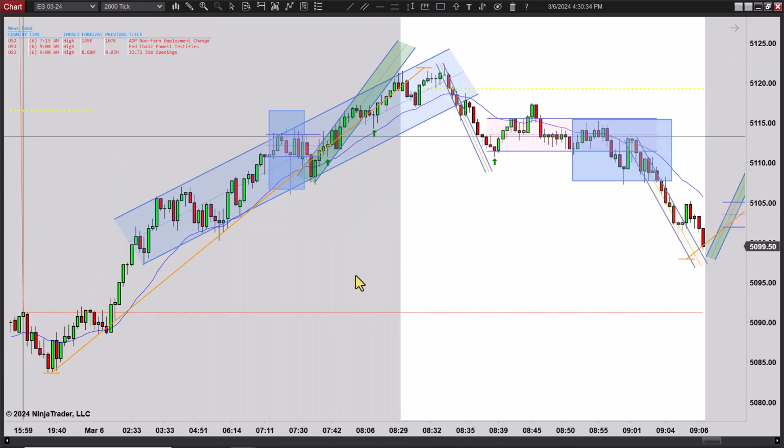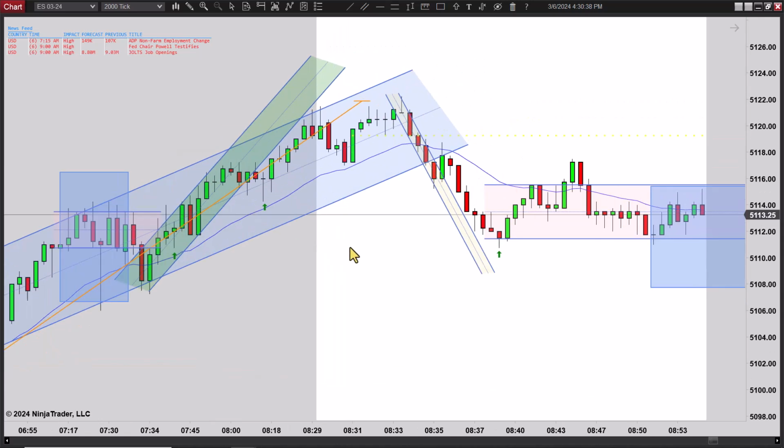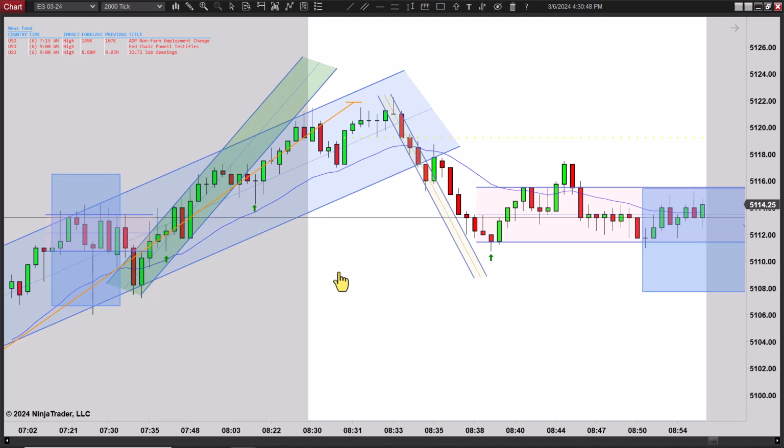Let me zoom in a little more. Maybe that makes it a little easier to see. But you can see you don't have room to scalp out there. But it's still a fairly strong trend, a second entry, and so there's reasons to like the trade too. So it's one that if I'm going to take an aggressive one, that's probably one I'll take.